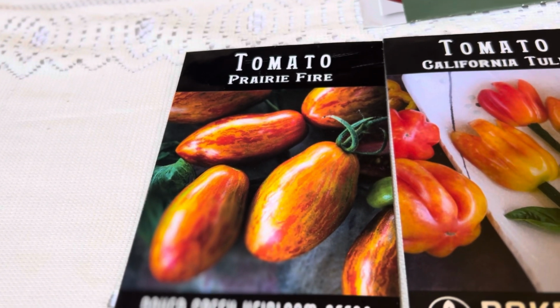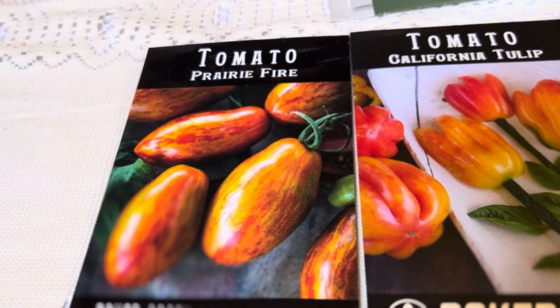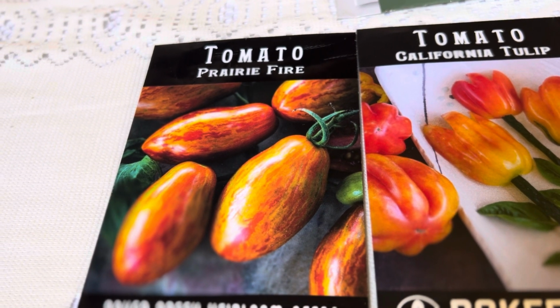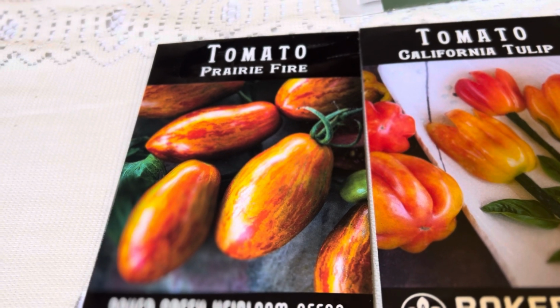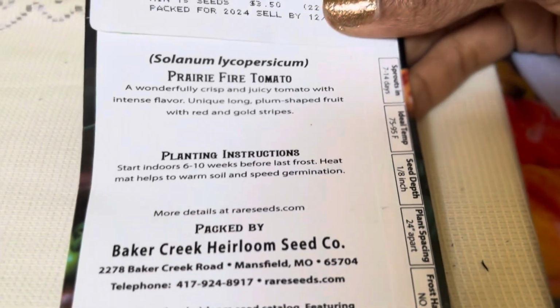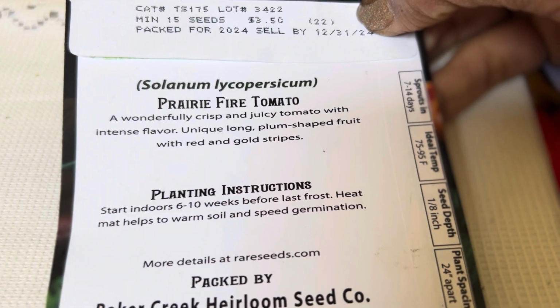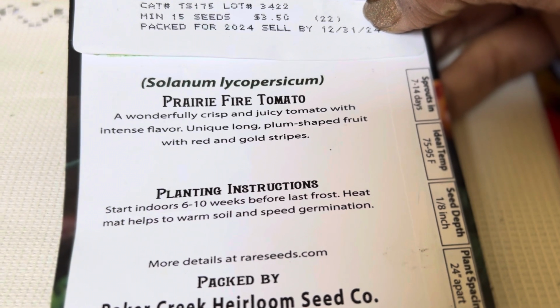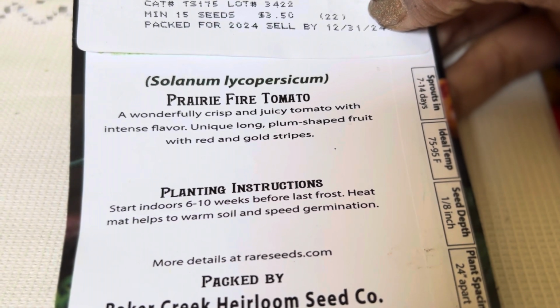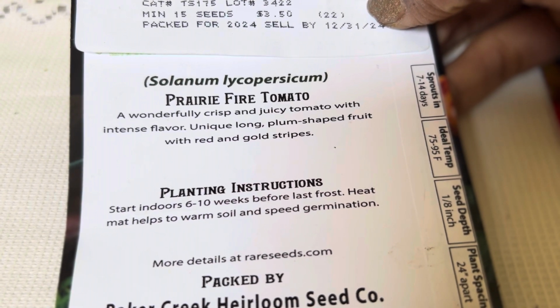So based upon that, and I was watching somebody do a tomato tasting. She said this was her favorite tomato. And then she said the Brix was extremely high, extremely sweet tomatoes. I don't know if I really like extremely sweet tomatoes because every time people recommend them, I've never really loved them. But it says crisp and juicy tomato with intense flavor, unique long plum-shaped fruit.